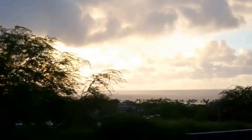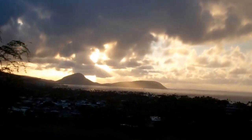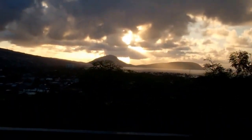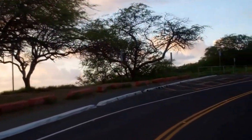Okay, so here we are driving up into Diamond Head. You can see the views are just absolutely beautiful. And here is the road taking us up into Diamond Head.